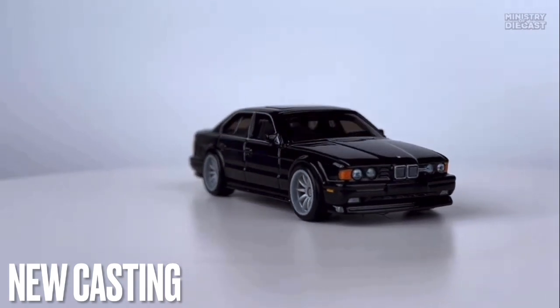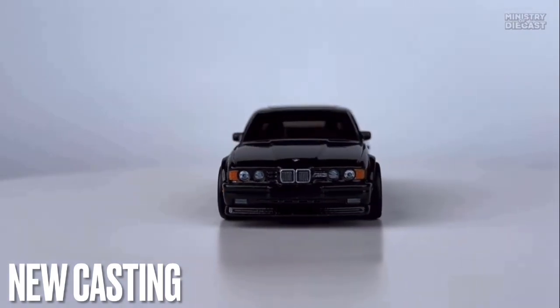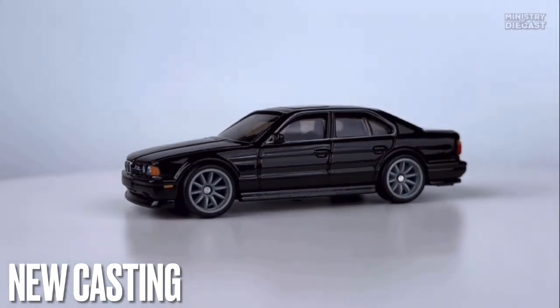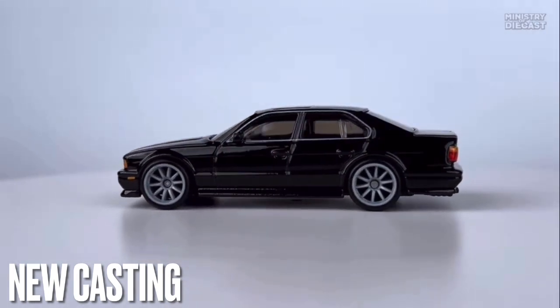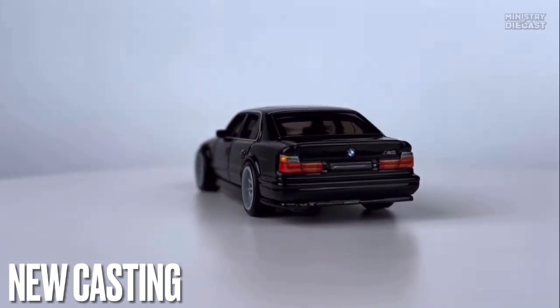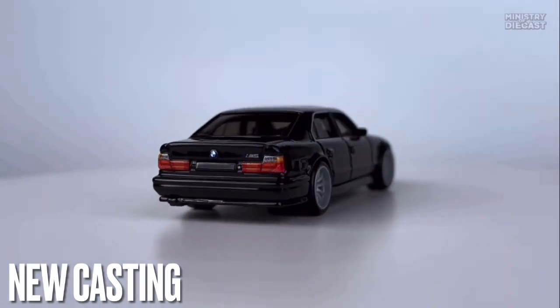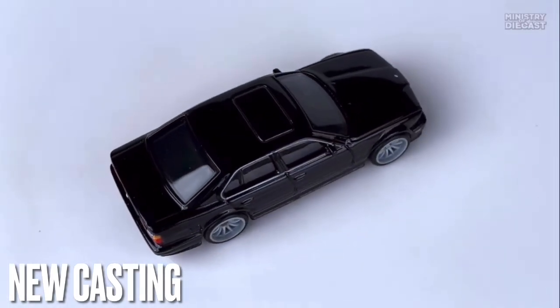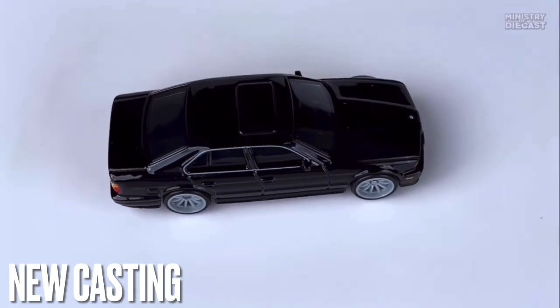Next up we have a brand new casting for this case, the 1991 BMW M5 done in black. This is a very hyped car, it's a very well done casting as well. Looks phenomenal, there's quite a lot of German car hype at the moment, especially in the Hot Wheels community, so this is definitely going to be one of those cars which quickly flies off the pegs. This and the Supra, I'll be more hyped over this car because I think it looks fantastic.